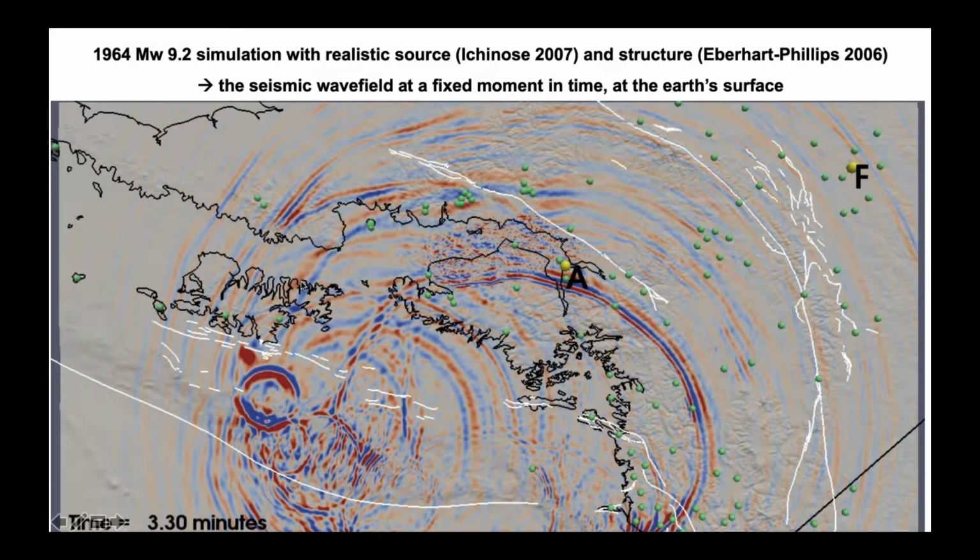So we can look at this earthquake, even though we don't have seismic stations in Alaska at that time, or two of them to record it. We might want to take our best information about the structure of Alaska and the information about the earthquake source, which lasted several minutes, to look at what this wave field might have looked like. So this is an oblique view with Anchorage here, Fairbanks on the right. This is Kodiak, and at this moment, 3.3 minutes after the origin time, the large slip that was occurring at Kodiak is happening in the simulation. And by seismic wave field, we're talking about a fixed moment in time at the Earth's surface. This is a picture of the seismic wave field. So how do we get there?